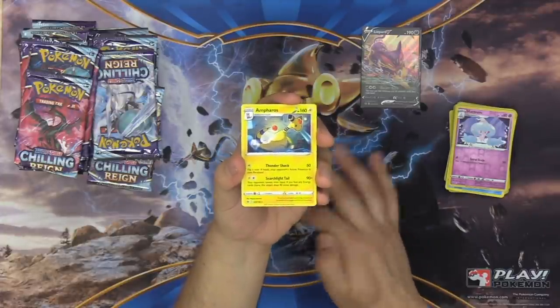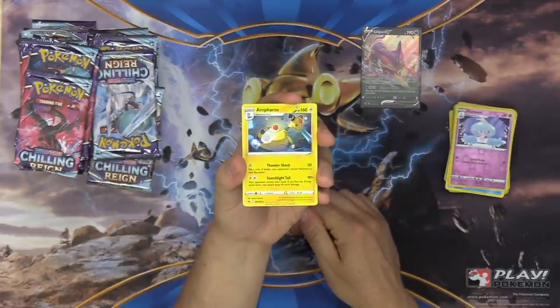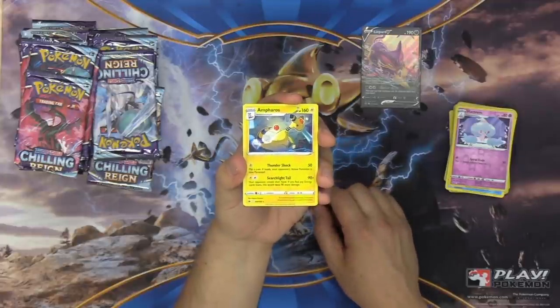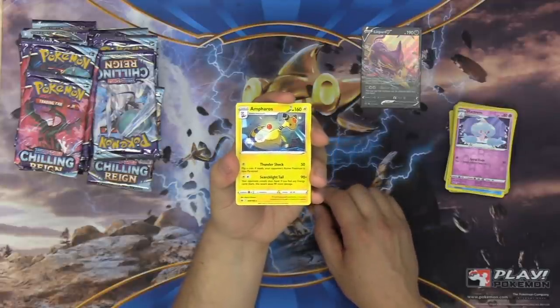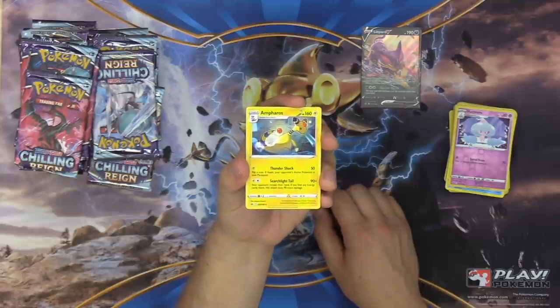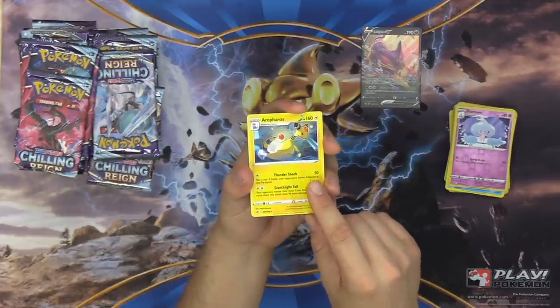Ampharos, love this line. Really excited to see Ampharos and Flaffy and Mareep getting some love. These guys are awesome. Some of my favorite lightning-type Pokemon for sure. It's got the attack Thunder Shock. For 1 lightning energy, does 50 damage, flip a coin. If heads, your opponent's active Pokemon is now paralyzed. Searchlight Tail for lightning and a colorless, 90 damage. Your opponent reveals their hand. If you find any energy cards there, this attack does 90 more damage.